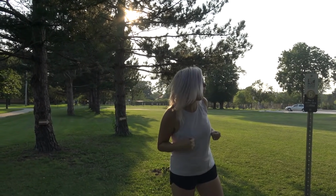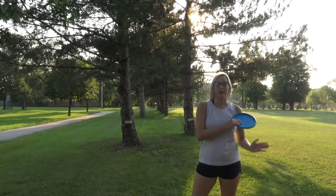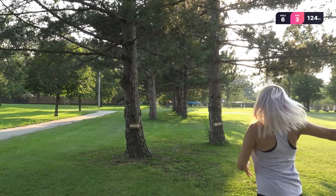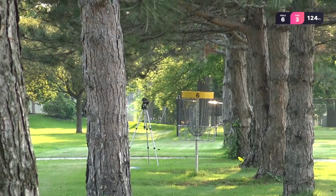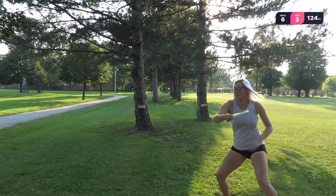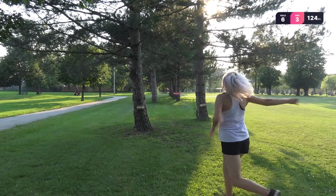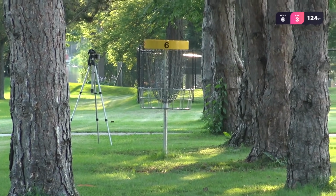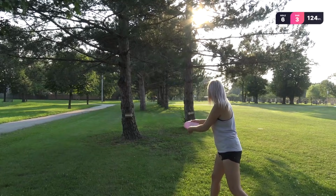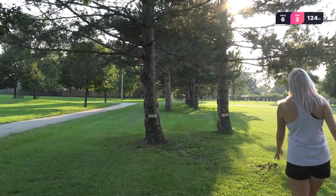All right, guys, final hole, hole 6, par 3, 124 feet. Straight down the gut. Chris is down by 2. I think I'm gonna win because I'm gonna ace this hole. Oh yeah, let's see it. Oh. Oh ho ho ho. Oh ho ho, off the tree almost. Oh, didn't hit. No. Oh. Come on, putter. Go hit a tree. Hit the basket. Oh, I hit a tree.